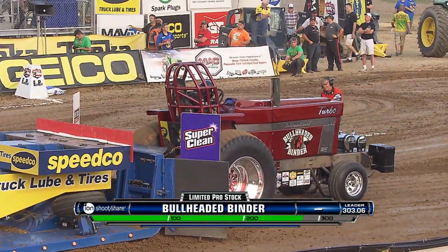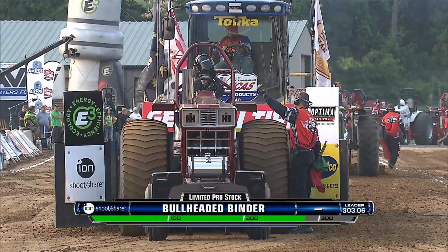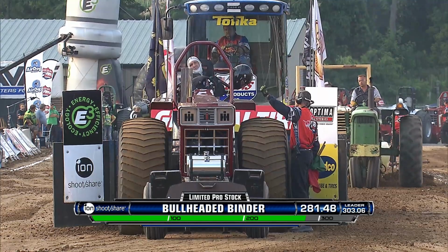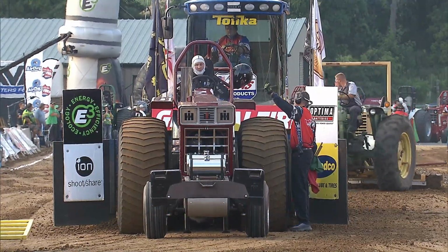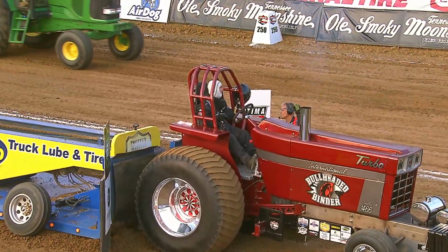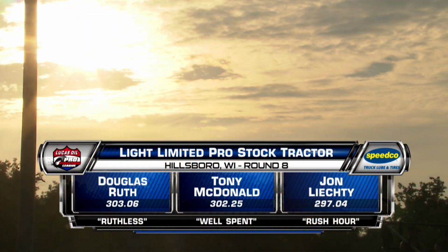And the Bullheaded Binder goes 281 and 48. It is a tough track out here, and when you don't have a ton of horsepower to work with, you've got to nail it perfectly. Everything, air pressures, weights, and where you line that thing up on the track. Right now, Douglas Ruth has done it better than anybody else, and is your current leader.